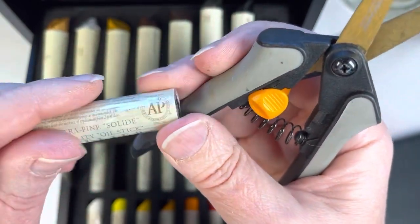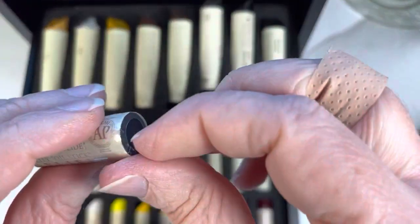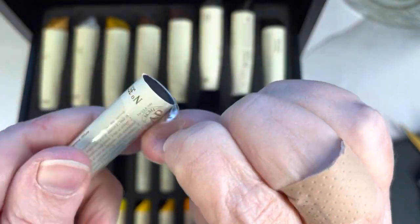It's gonna be so funny if somebody leaves me a note in the comments and says, oh, there's a tab here, and you just pull it down. I don't think there is.